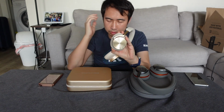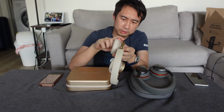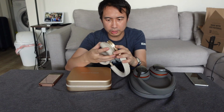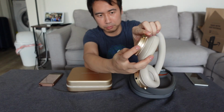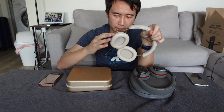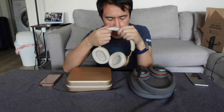So first of all, yes, this little dial here on the right side is for volume. This other dial, I'm still not quite sure what it does. It does something, but it's not noticeable exactly what it does. Oh yeah, I forgot to mention there is an assistant button here as well. It's really tiny, but it's a Google Assistant type of button. So this one has one just like the Bowers and Wilkins does. So yeah, assistant button, and I'm still not sure what this dial does. It does something, but it's not obvious to me what it is.